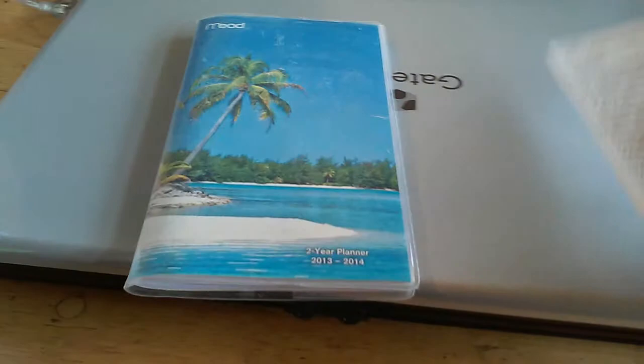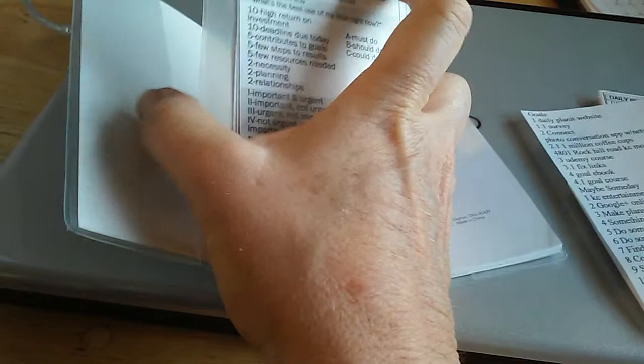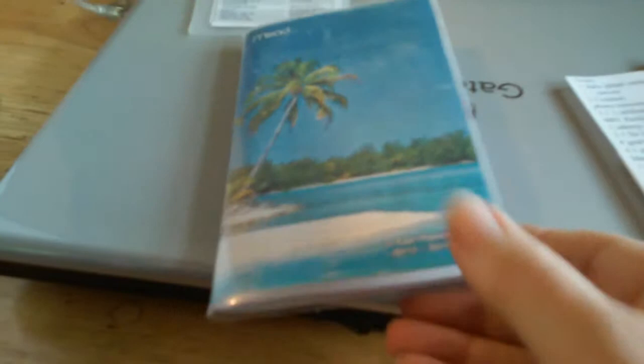Then I also went to a Mead calendar for a while, and inside the plastic pockets of the front, I would keep the information that had to do with planning. Yeah, again, hard to do with one hand. Okay, forget that. And in the back, I had my goals and information about goals, and of course the calendar. So that worked well as an easily portable system for a while.